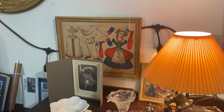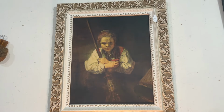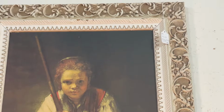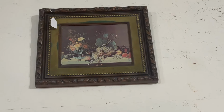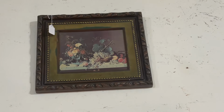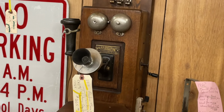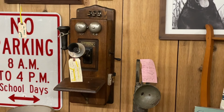So I found a frame that I like, but it's got a picture in it. Let me see if I can zoom you in. It's right there. I would take that green out and maybe paint it, but that's kind of a cool frame. Isn't that cool? Could you imagine talking on that back in the day, trying to have a conversation?